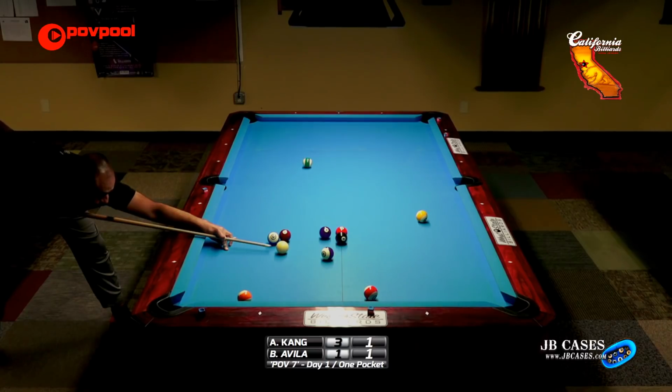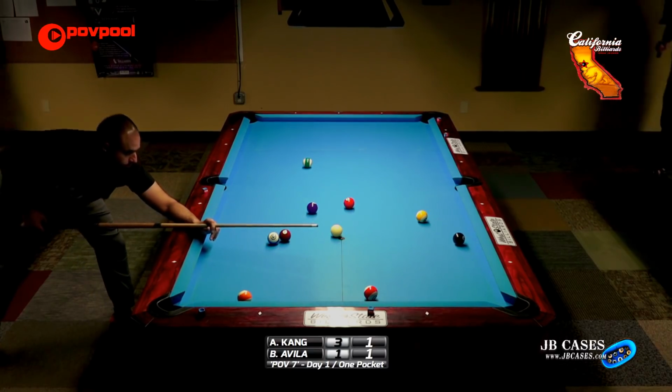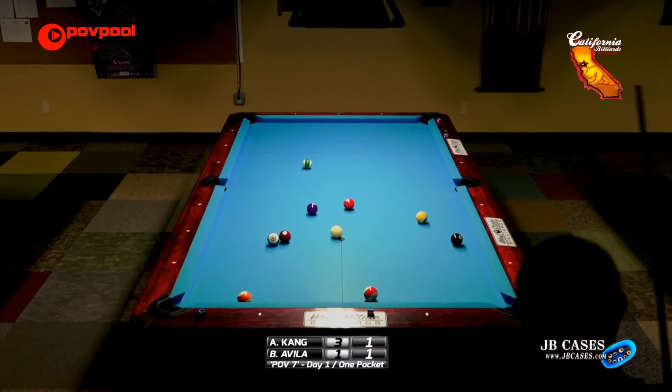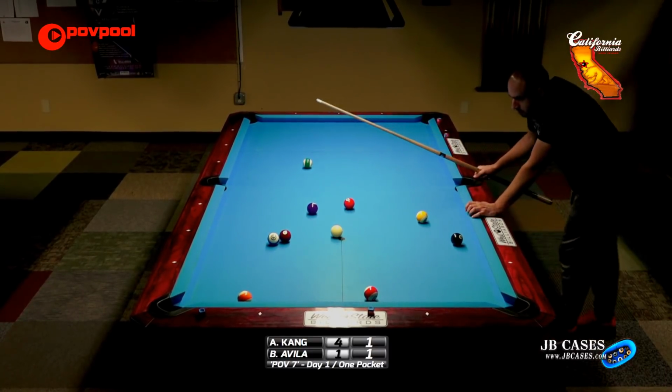If he gets a good spread in the stack here. Oh, no, he didn't. That stopped it. Pushed everything away. 4, 8, 9. So what's the score? 5-1? 4-1? Sorry, 5-1. You're correct. 5-1.